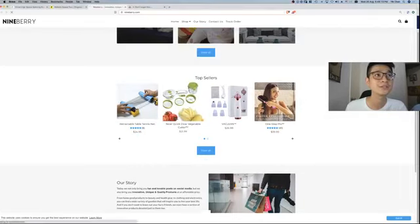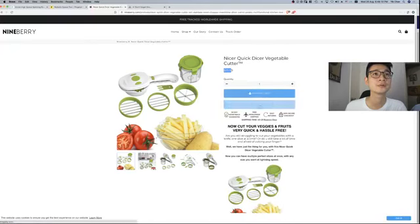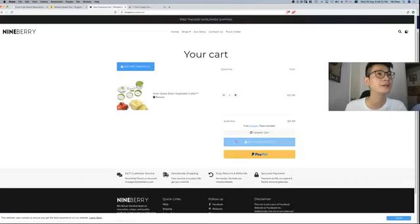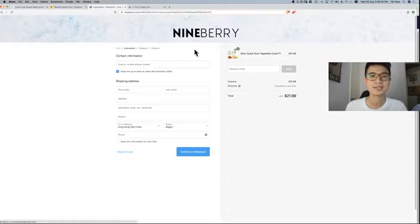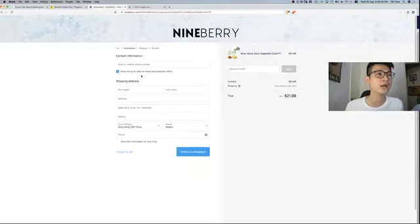Let me see your product. Okay, also a blue button. Add to cart. Again, add to cart. Check out. Still loading. Okay, inspect. It's loading the background. It's okay, I thought it was taking too long to load. Okay, just stick with this one. I think it's okay for checkout.